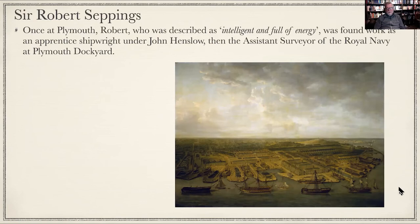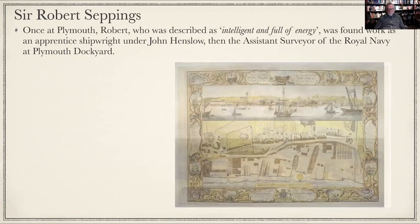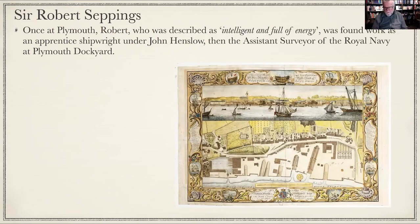He came under the mentorship of John Henslow, who was the assistant surveyor at Plymouth Dockyard, and who, again, played an important role in Seppings' life. And that's just a plan view of the dockyard. You can see again the dry docks and the various other docks around the port that were used for both construction and maintenance.